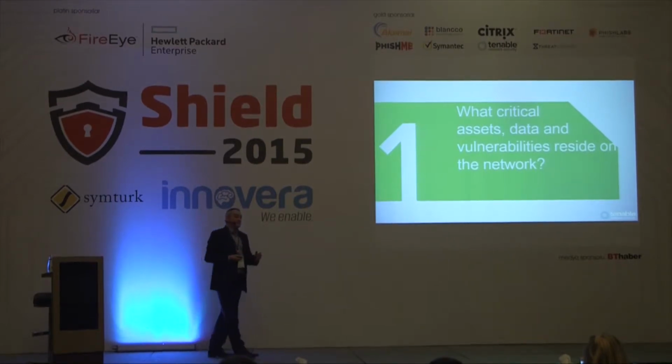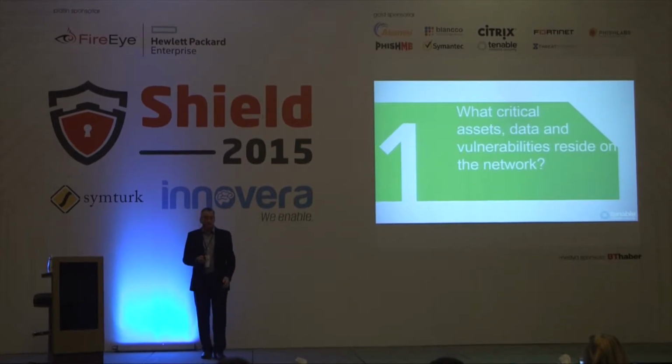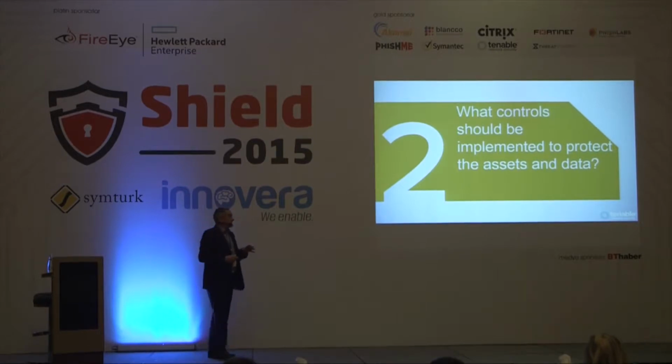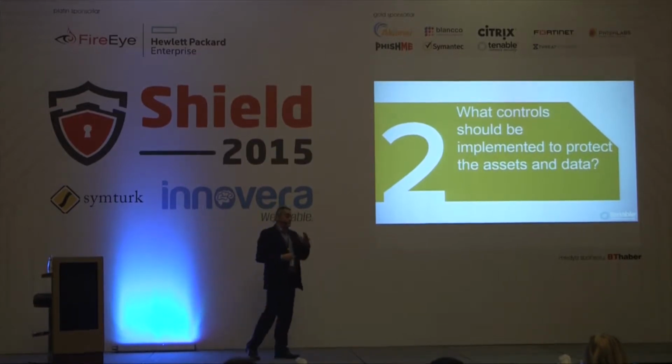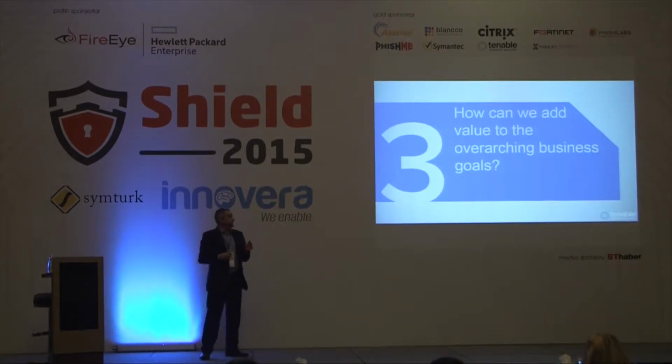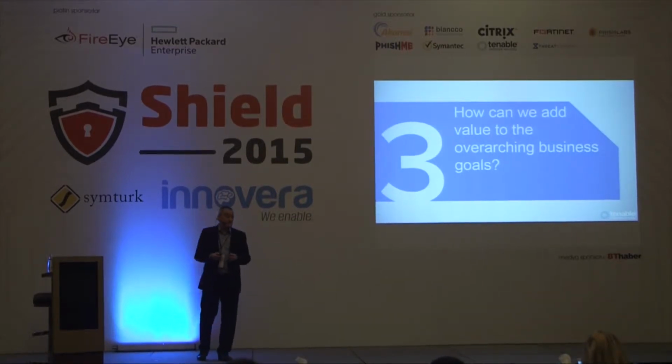There are some questions that you need to ask yourself. Number one, what critical assets, data, and vulnerabilities reside on your network? What controls should you put in place or implement in your environment to protect the assets and your data? How can you add value to the overarching business goals?